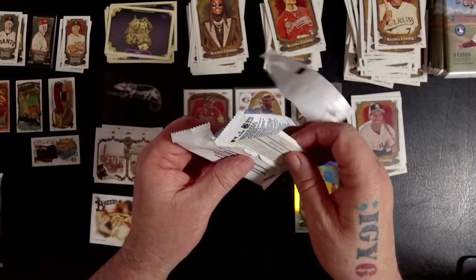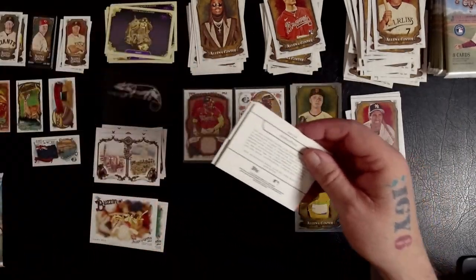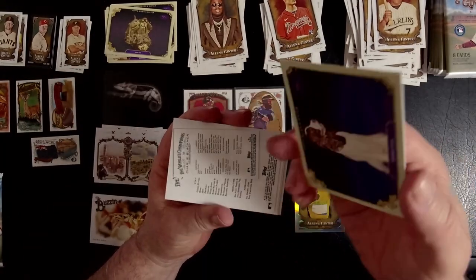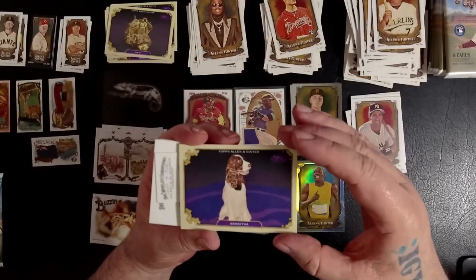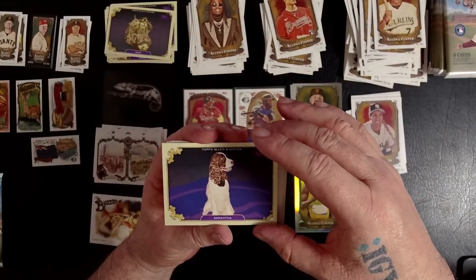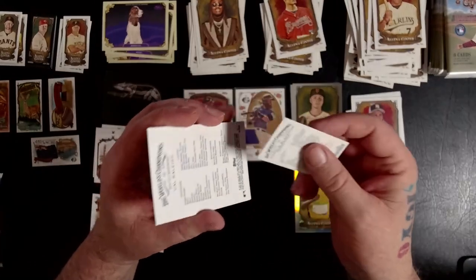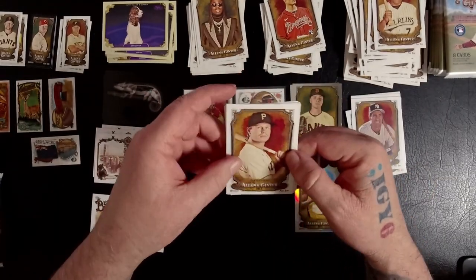Samantha, we have another doggy. Nice. Who's a good boy? Or in this case, I'd say girl. Who's a good girl? Samantha's a good girl, isn't she?